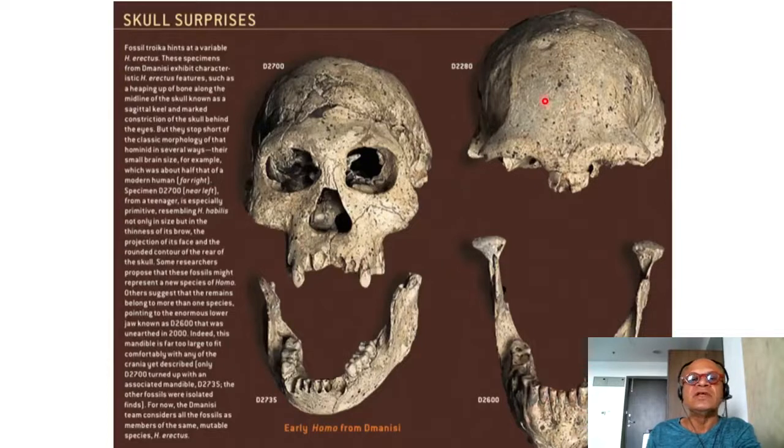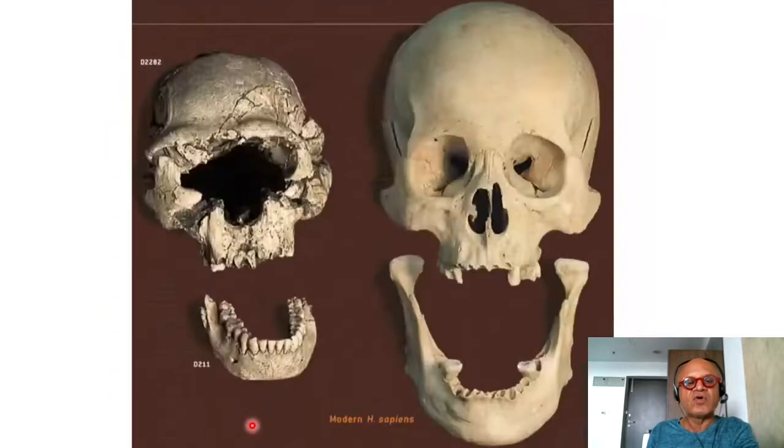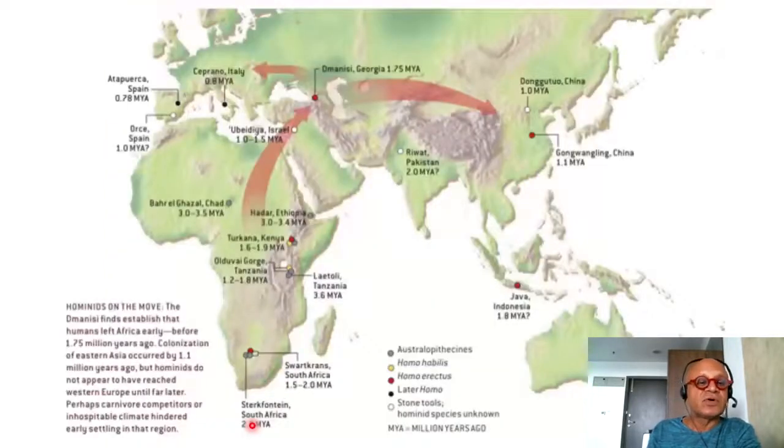So this is D2280, D2700, D2735 and D2600. So you can see how they track this. D2735 is the mandible associated with D2700. The other fossils were isolated finds. For now, the Dmanisi team considers all the fossils as members of the same mutable species, Homo erectus. Okay, so here is the timelines that got slightly modified.